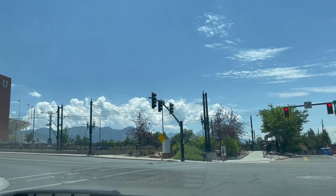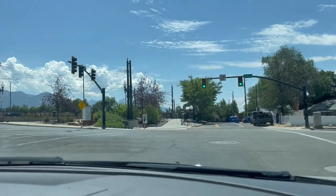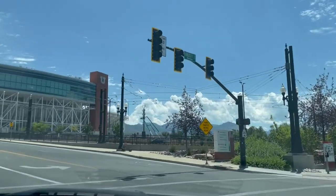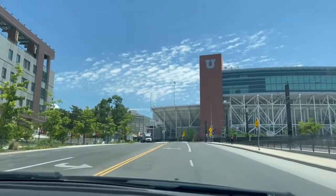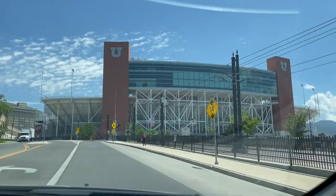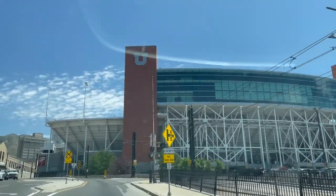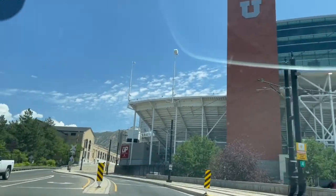So everything that you see here around us is part of the University of Utah campus, all the buildings around us. You're going to see the library, and other buildings.